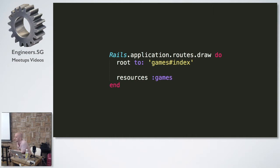So index is a list of all the games that have been played. There are a number of pre-named actions in the controller, and index is one of them. But we'll get to that in just a bit actually.